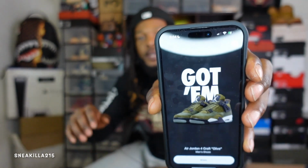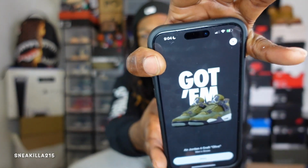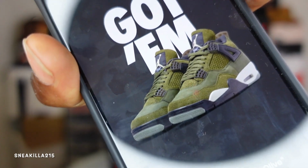And speaking of earth tone colors, man, guess what I have coming in? I have a surprise for you guys. Guess what we won? Got these coming in, man. You see that? Jordan 4, the Craft. Look, green, olive, whatever you want to call them. We won these, man. Not the first time in history, but it's very, very rare that we win something off of the Sneakers app, okay?